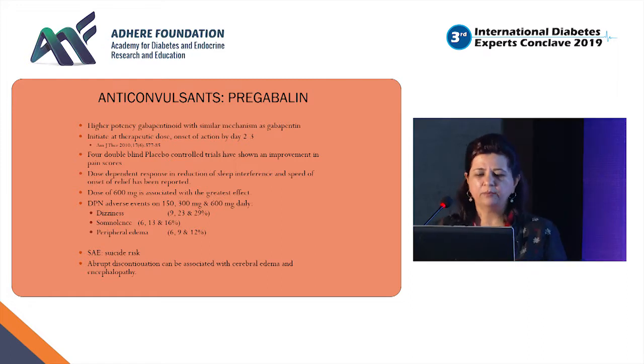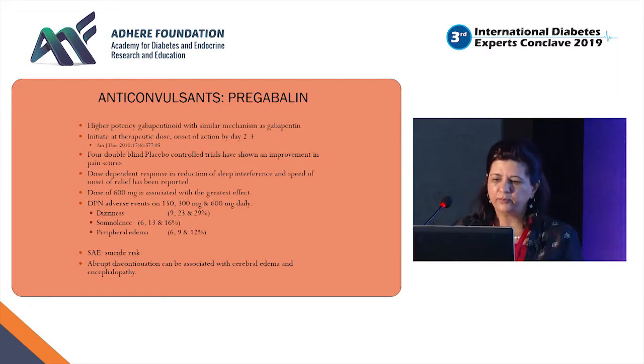Pregabalin has a higher potency as compared to gabapentin, and this can be initiated slowly. However, in this there is a dose dependent response, and there is a reduction in sleep interference. The speed of onset of relief has been noted. Patients do complain of dizziness, somnolence, and peripheral edema. A lot of them come back saying that they have edema in their ankles, which sometimes can be a little difficult because then they put on weight, they are again unable to move about. However, this should not be abruptly discontinued because sometimes it could land up with cerebral edema and encephalopathy.